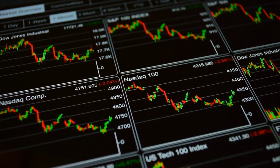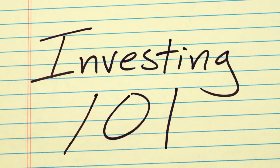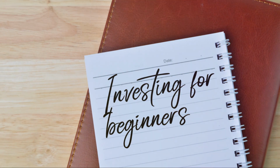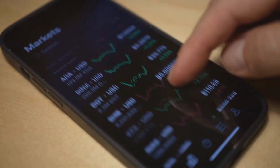And that's a brief introduction to stocks. Remember, investing is a journey that requires continuous learning and careful planning. Start with the basics, do your research, and you'll be well on your way to making informed investment decisions.